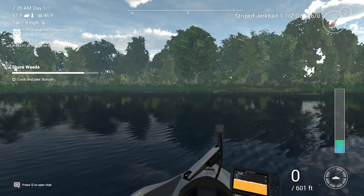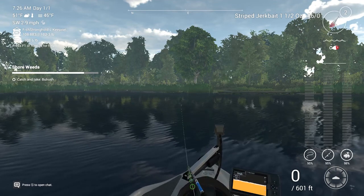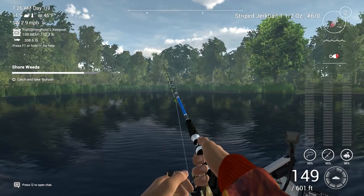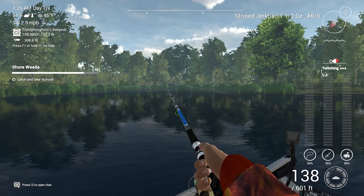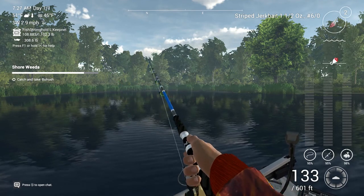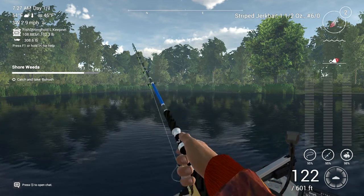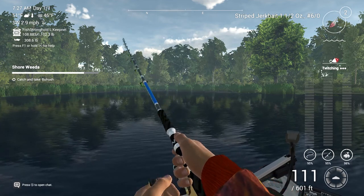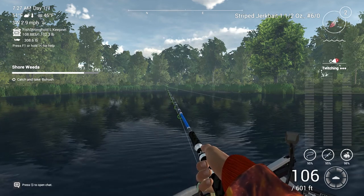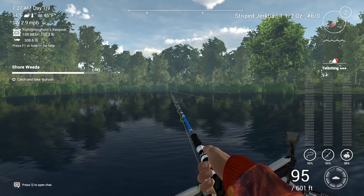Farming is where you build your cash up and your experience, so that you can buy other things. It doesn't do no good to unlock new poles or new equipment or new baits or whatever if you don't have the money to purchase them, so in-game cash, I mean. So it's always good to fish as much as you can and fish where you can make the most money.